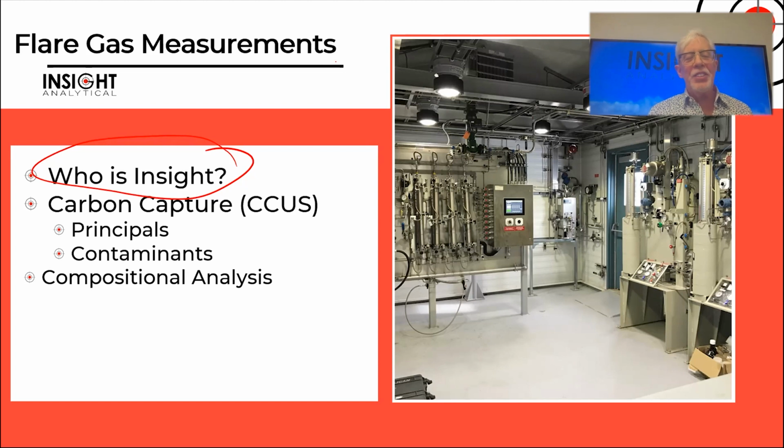We're going to talk about who Inside Analytical is, and then we'll talk a little bit about carbon capture and some of the principles behind it. I think this should be principles, not ALS, but that's okay. And then some of the contaminants that we worry about when we're doing carbon capture, and then how we might go about doing compositional analysis.